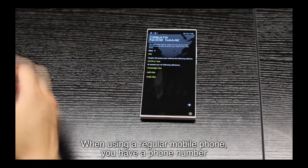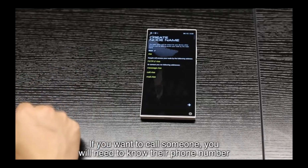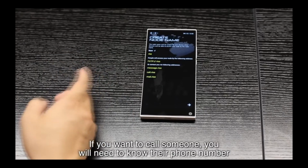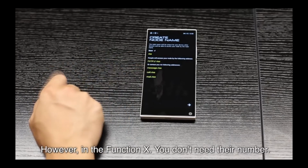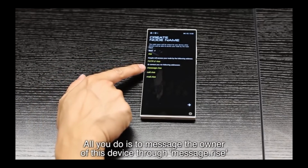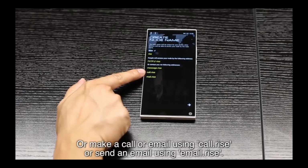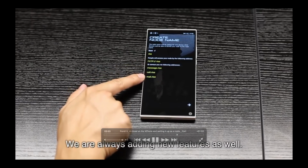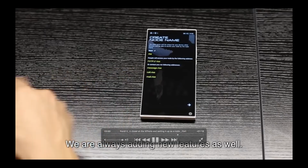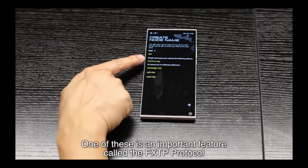Okay, they're saying you don't have a phone number for the XPhone, you have basically a username. So instead of sending someone a text message with a 10-digit phone number, you would just do message and then the other person's name. Same thing for calls. You would call dot, in this particular instance it's Rise. And same thing for sending email, mail.rise. And they're saying that they're adding new features, so that's certainly a good thing.